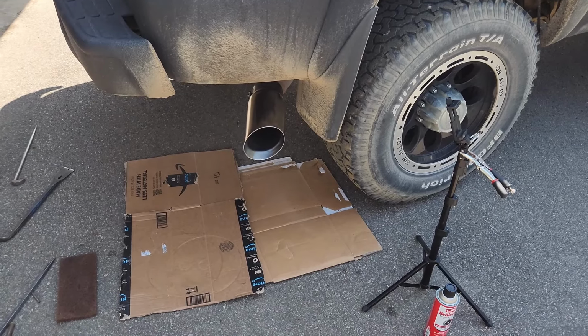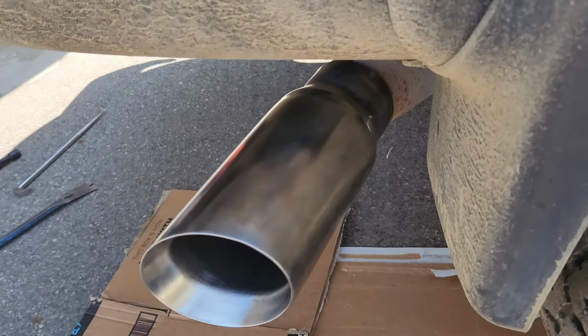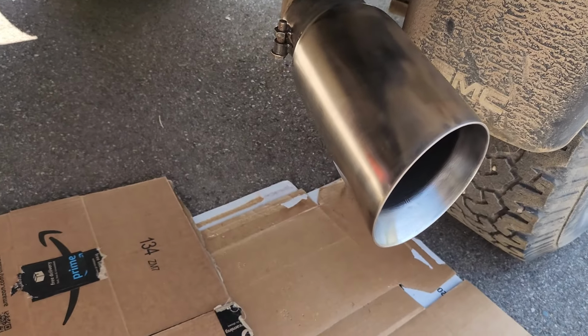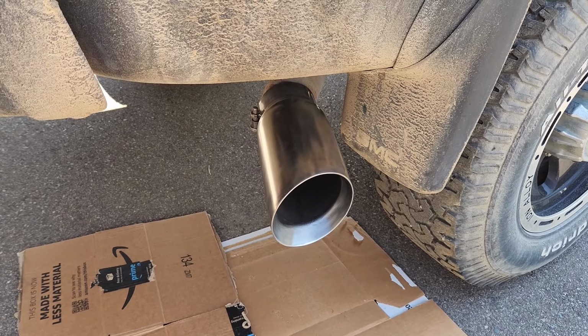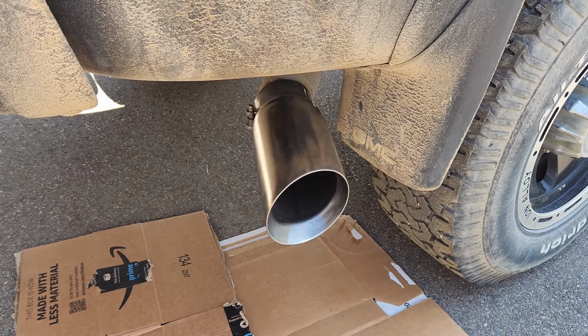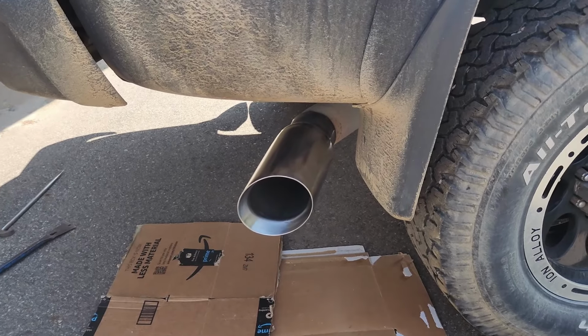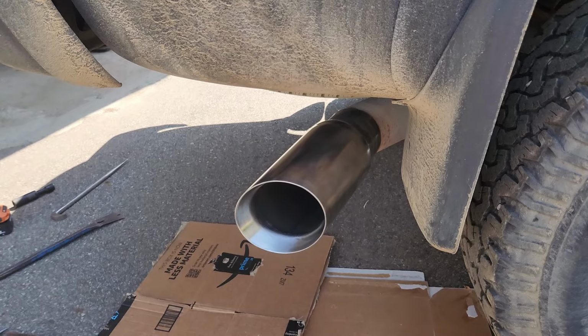Well, you know, I'd say it's a good 10-footer. Maybe even a 5-footer. Actually cleaned up really nice. I'm super surprised. I'm also super surprised if you're still watching, because I'm polishing the end of an exhaust pipe. Anyway, I think I'm going to leave it like this. I'm going to throw some wax at it to try to keep it from rusting. On to the next project.